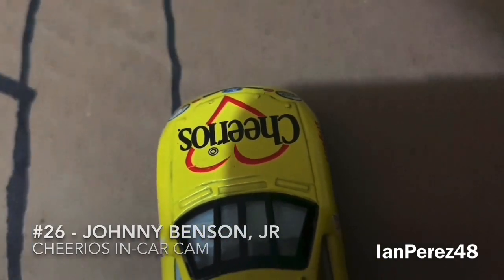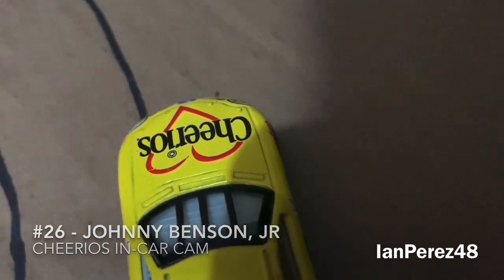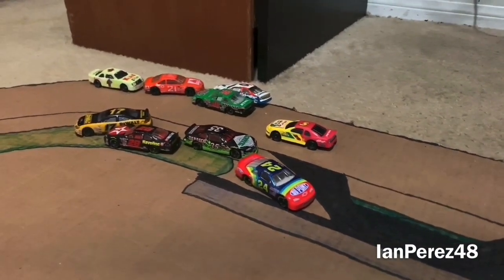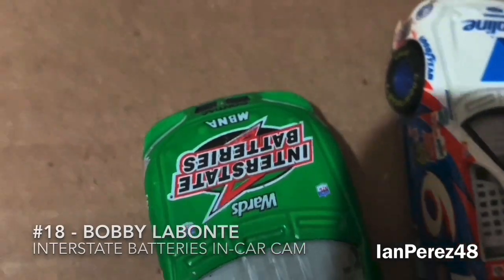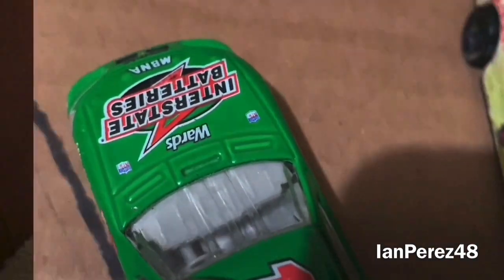He could be your winner if he can make it through the line. With two slow caution laps to go, and look at the carnage. Jeff Gordon, Terry Labonte, Todd Bodine, Ricky Rudd, Matt Kenseth, Bobby Labonte were involved, Mark Martin, Sterling Marlin, and Michael Waltrip. And let's take a look at the replay of what happened, shall we?